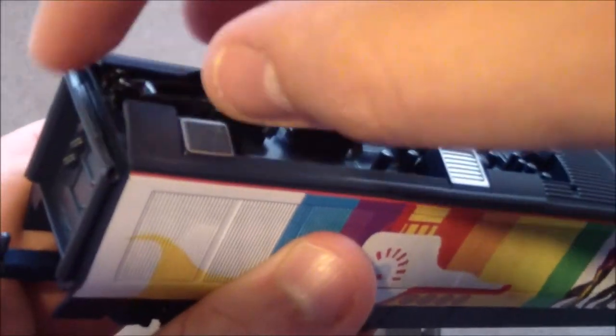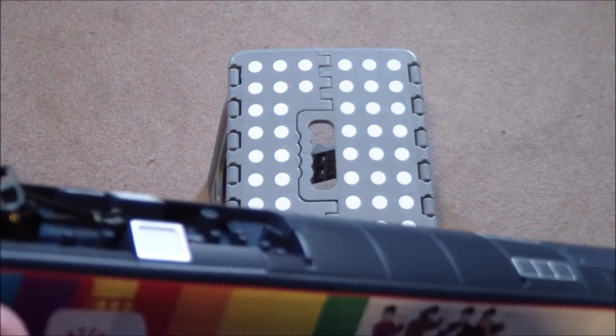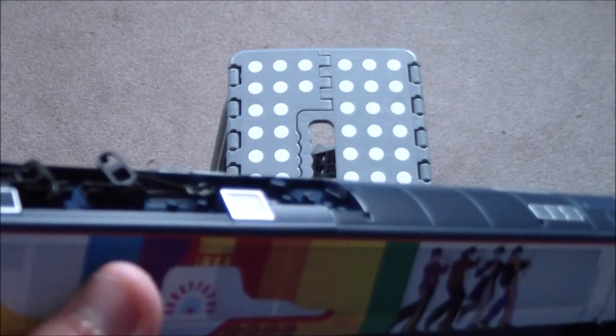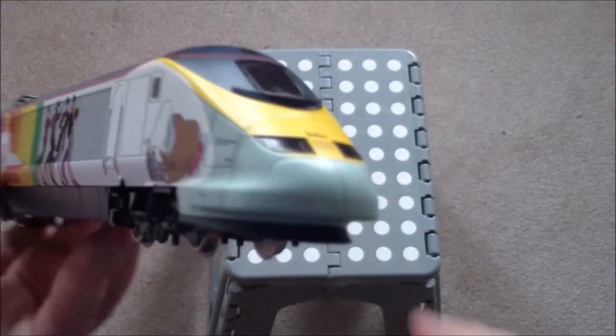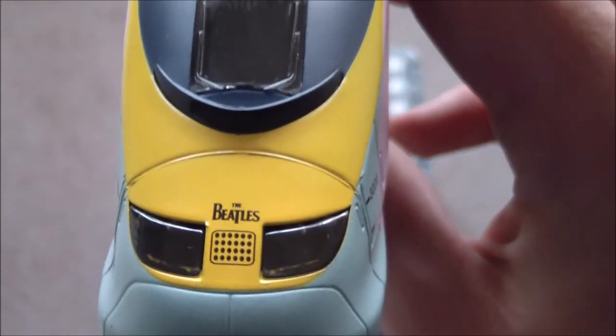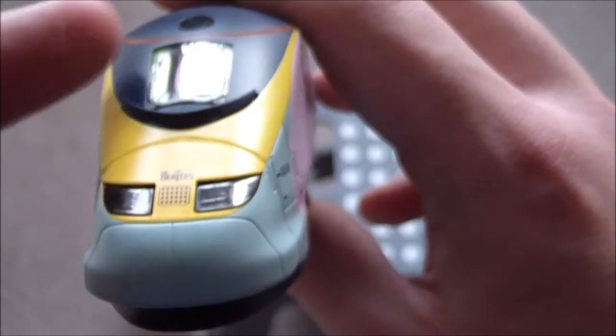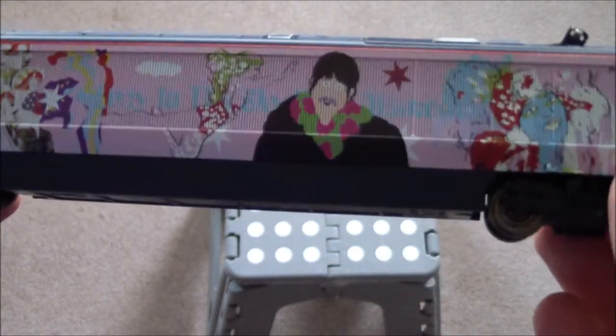Again, you get the dual pantographs, for the different voltages that the Eurostar works on. And if we turn to the front, you can see you get the classic Eurostar 373 shape, and also the Beatles on the front. Again, sadly, there are no working lights. Turn to the other side, more special livery. This one is Lucy in the Sky with Diamonds.